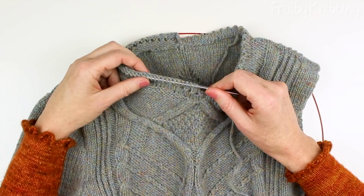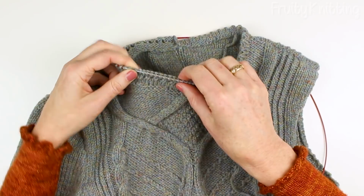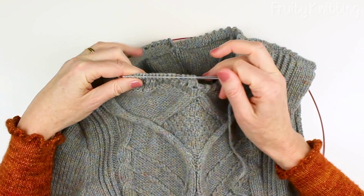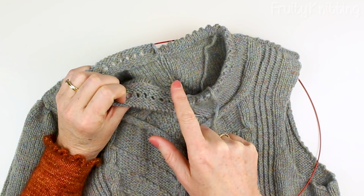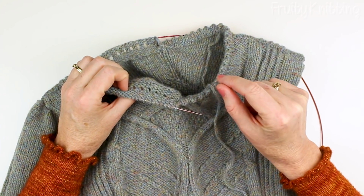You can finish the hemming in a few different ways. You could cast off the live stitches and then sew the cast off edge to the inside fabric using whip stitch. You can also keep your stitches live and knit the live stitch into the back loops of the inside fabric and cast off at the same time. I'll show you how to do this method just for a couple of stitches.